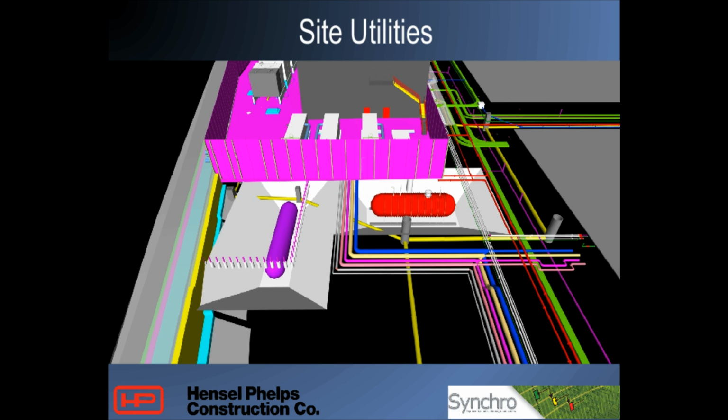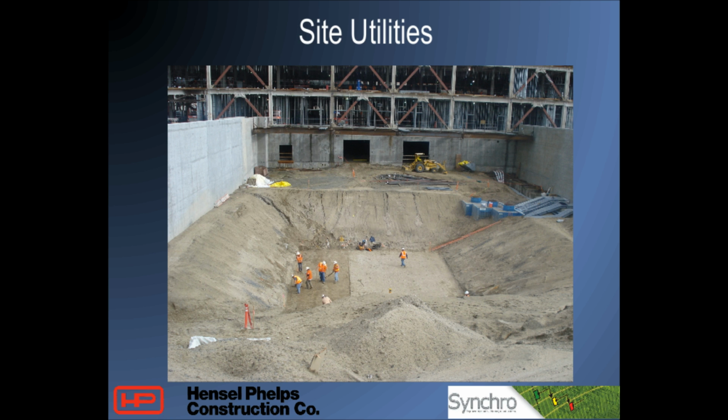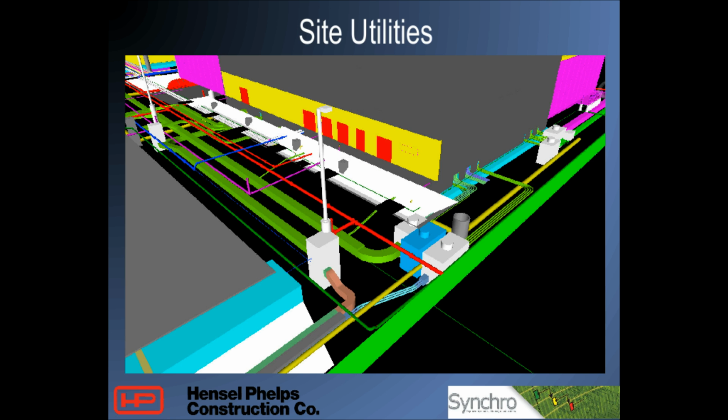Another great visualization is that you really don't realize how big that excavation is going to be. So when we start, like I said, we model all of our excavations to make sure we don't undermine that footing, and so we know how big that excavation is going to be. And we can also use it inside the sub-meetings. You really get an idea of how large some of these excavations are.